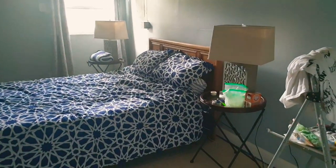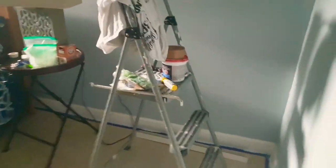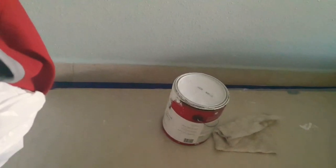This painting looks beautiful. I've moved into here now. This is where I'm sleeping, just so you know. Still a work in progress, right? Still being worked on.